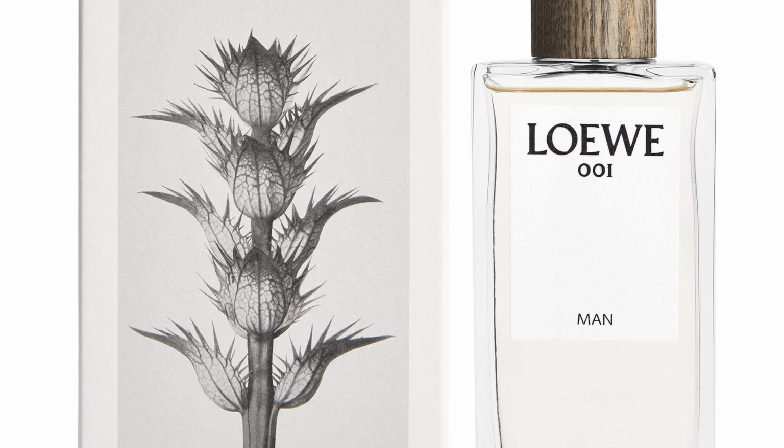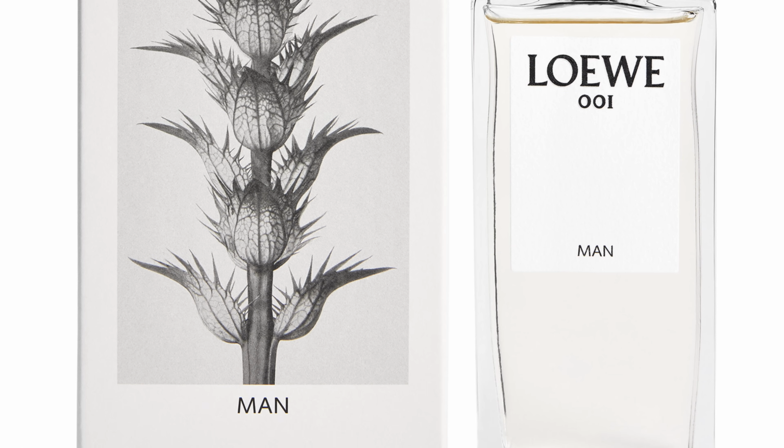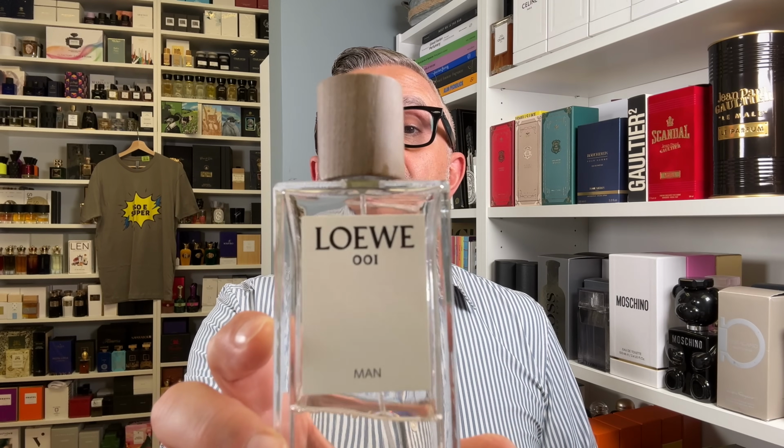It's a really sexy fragrance and definitely very niche style for a designer offering. Loewe 001, man, wonderful offering from that house. Then going to the house of J.U.S, Jus or Just Parfums, it's Super Fusion.